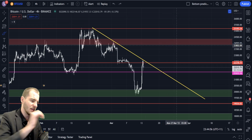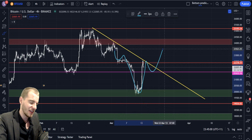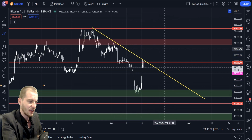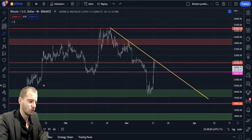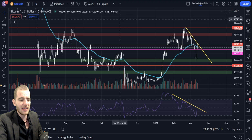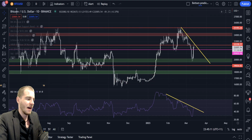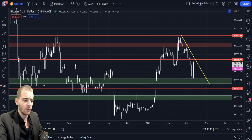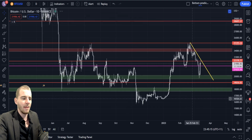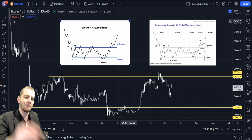We are in the process of potentially forming some sort of inverted head and shoulders pattern. We'll have to see how that plays out. Obviously, that's very preliminary stuff. You could also make the case that this is one big M formation, and of course that's what the bears have been making the case for quite a while, but I would debunk that case quite quickly because I don't think it's based on logic, considering what we've seen based around the 4-year cycle theory, and considering what we've seen around Wyckoff accumulation as well.